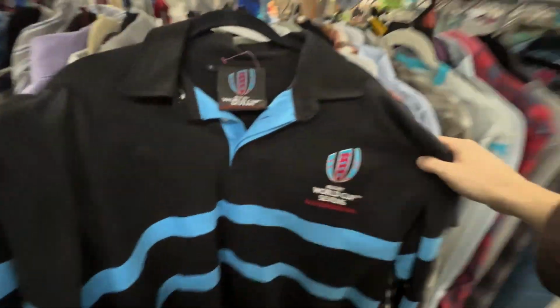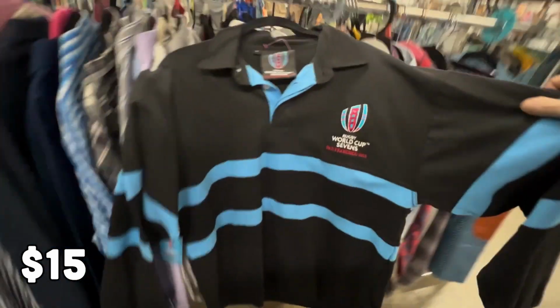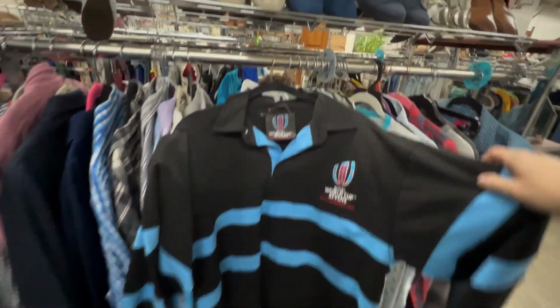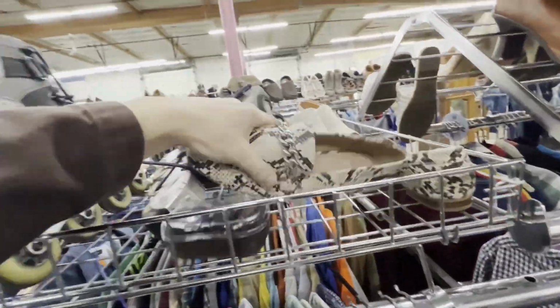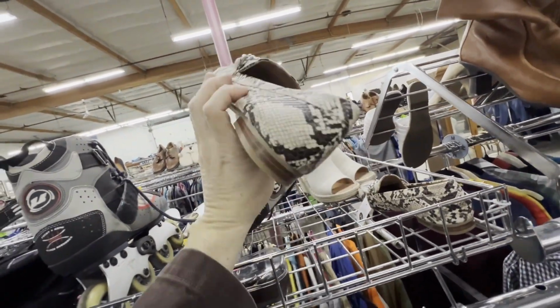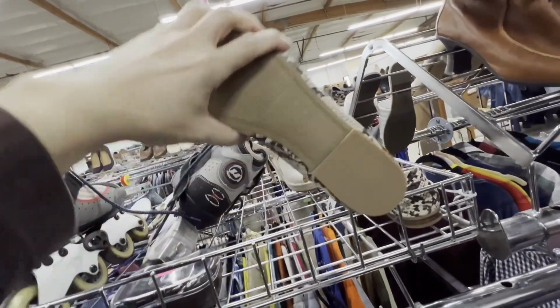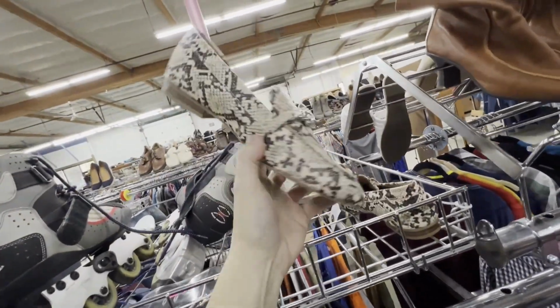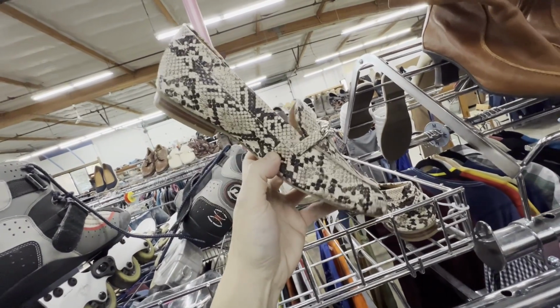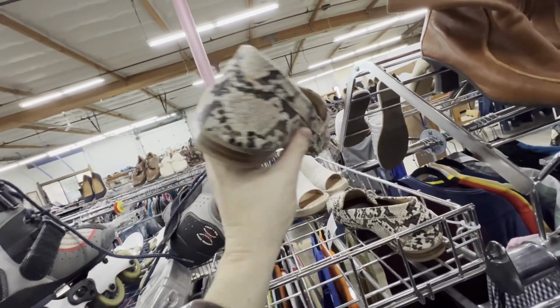Kind of interesting over here is a Rugby World Cup Sevens 2018 jersey. I know nothing about rugby jerseys. What are you doing over here? That's a dinosaur. These are kind of fun right here. They've got a chain in the front. There's this faux alligator, but definitely something cute to stuff your feet into if you're on a night out with the boys. 7.5s. I wear a 10.5, but I definitely would just hurt myself wearing these just for the fun.